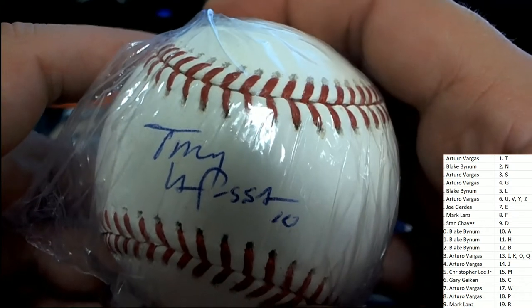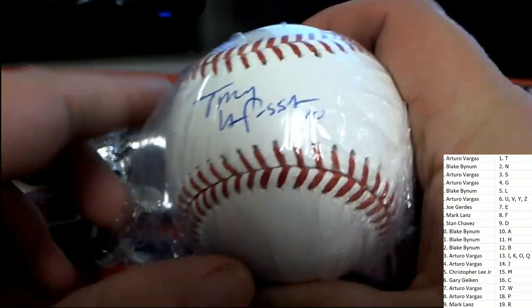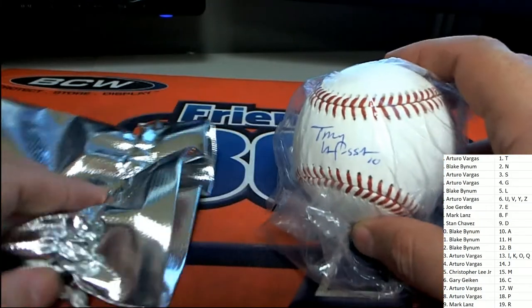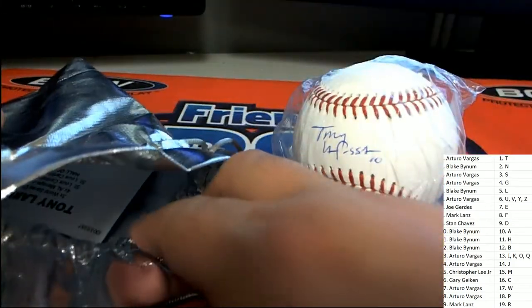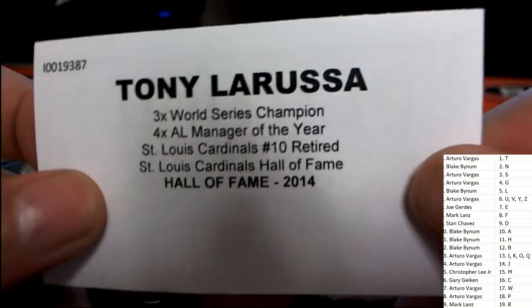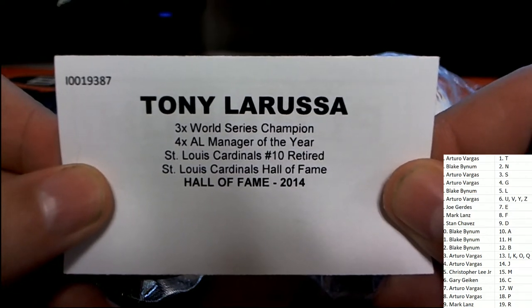That's a Tony La Russa. I'm almost certain that's a La Russa. I mean, that's good. That's got to be a pretty cool autographed baseball. Look at those stats. Number 10 retired for the Cardinals.